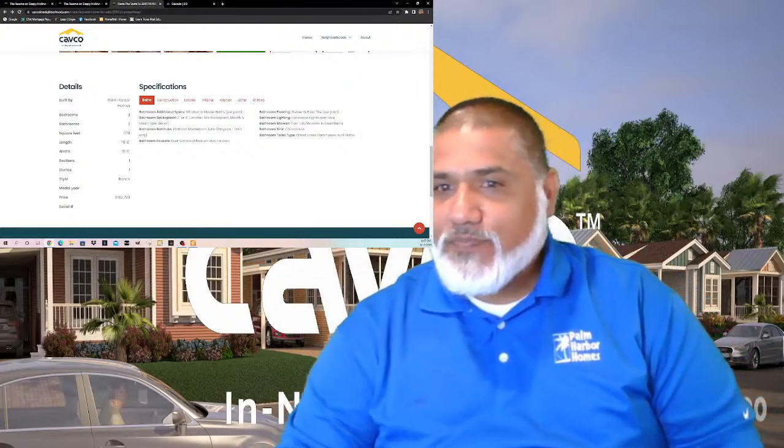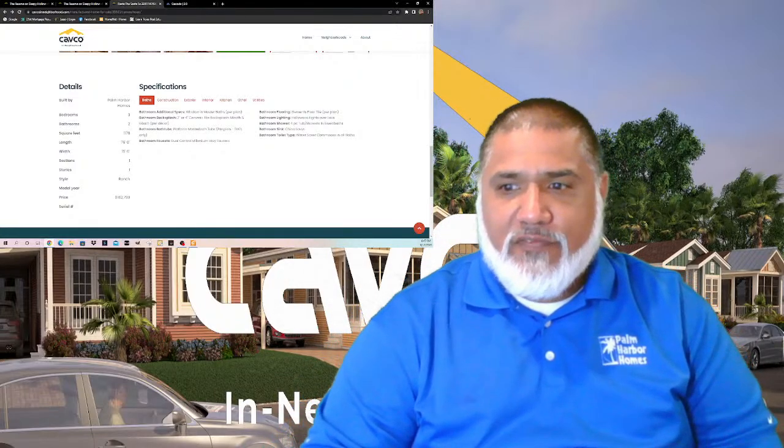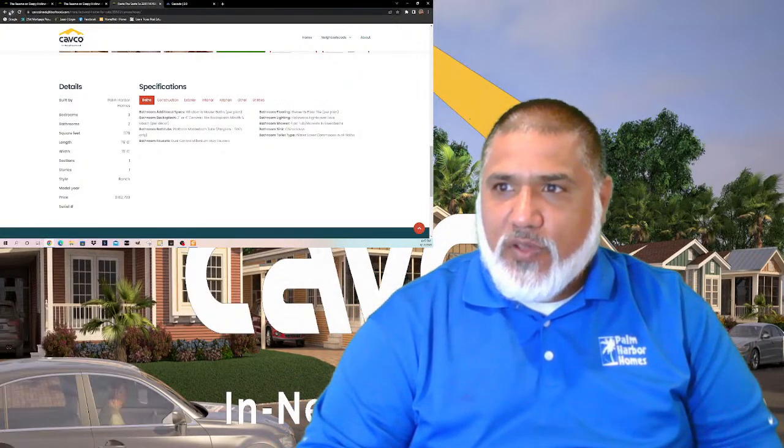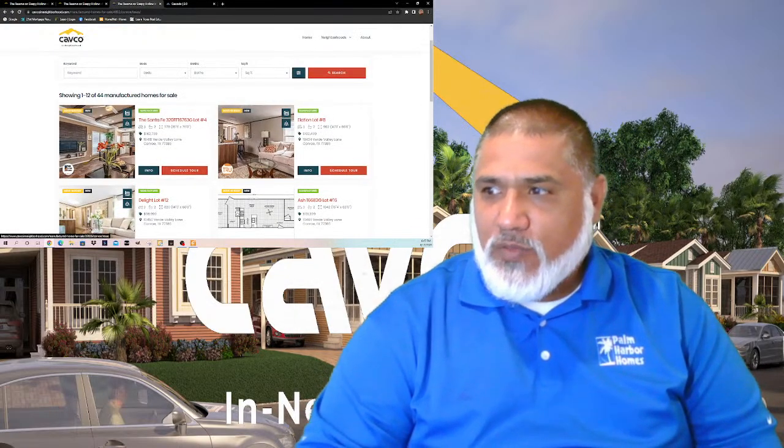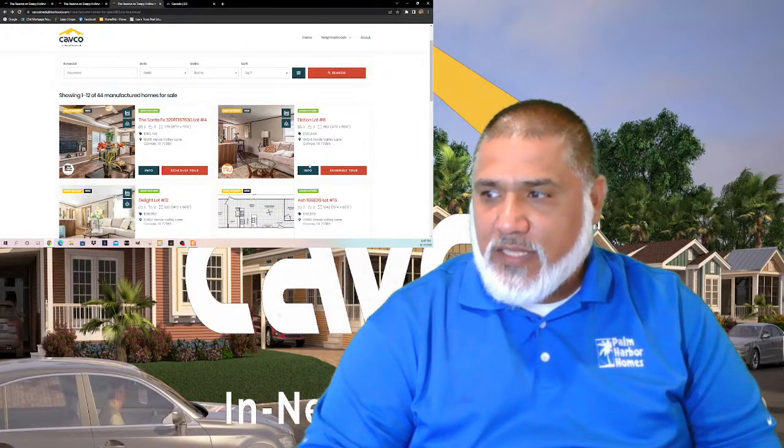So that's the Santa Fe model there. All right, let's go ahead and look at the next model that we have available, which is lot number 8, the Elation.